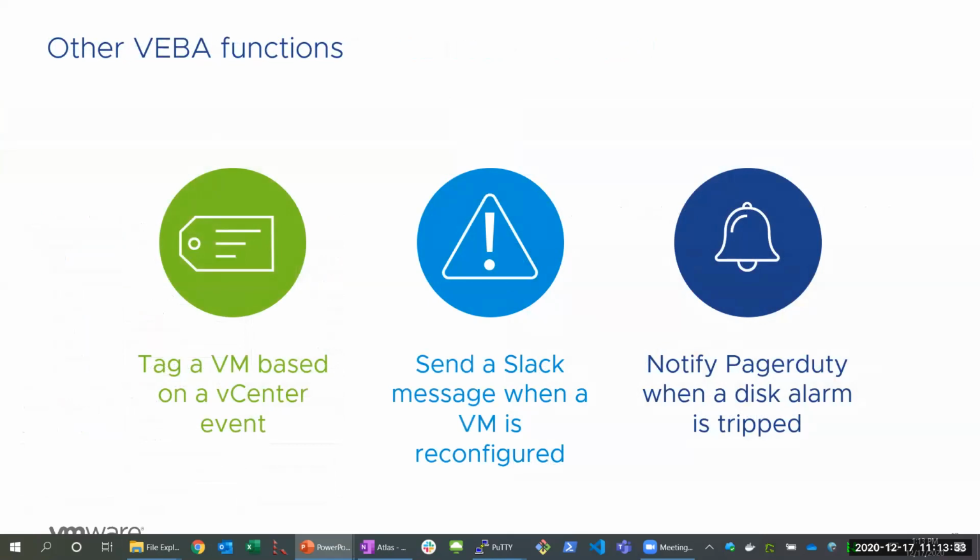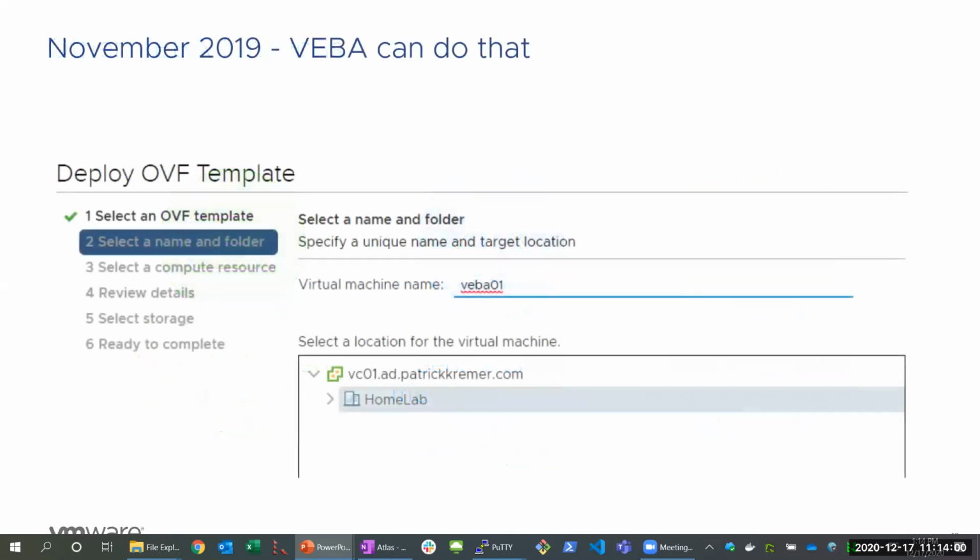Other VEBA functions that are built out of the box, you can tag a VM based on a vCenter event. Maybe you want to tag them when they're powered on or powered off, or maybe you have a particularly sensitive VM and you want to track any change that's made to it. You want to know who did it and what they did. You want to log that to a Slack channel, or maybe a disk alarm fires and you want PagerDuty to be notified. All that stuff is available out of the box in VEBA.